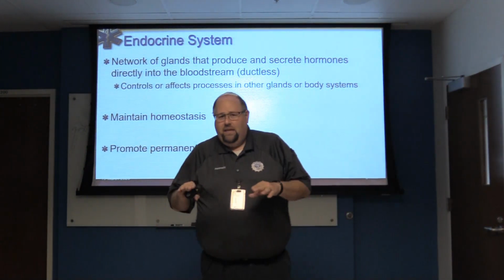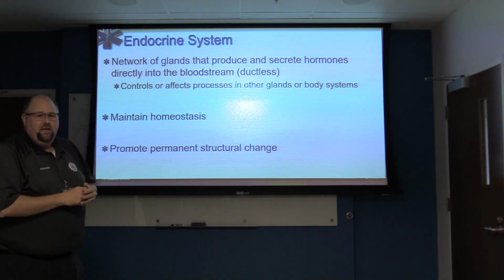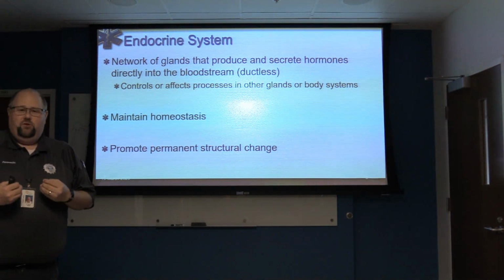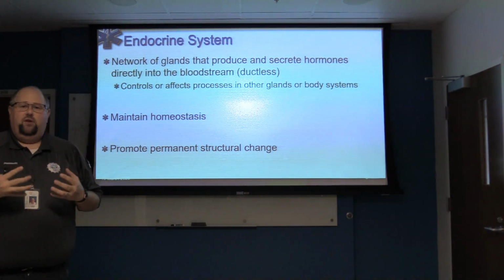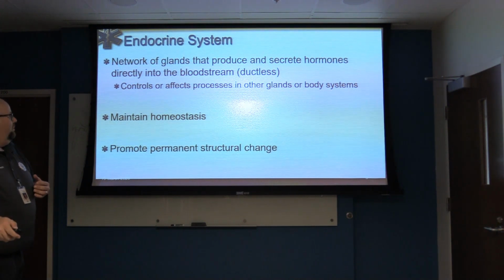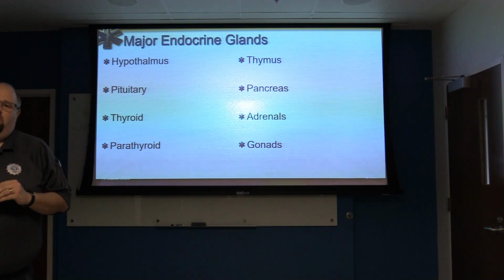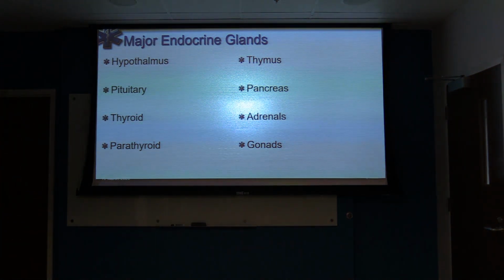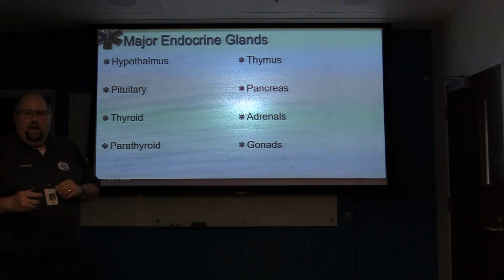We want to maintain that even keel, much like our pH, we want to maintain that very specific balance of the body. And these hormones do promote permanent structural change. When we start talking about things like growth hormone and some of the other hormones, they do promote permanent structural change within the body. So there are many endocrine glands within the body. Today we're going to be highlighting the 8 major endocrine glands. The first being the hypothalamus, the pituitary, the thyroid, parathyroid, thymus, pancreas, the adrenals, and the gonads.